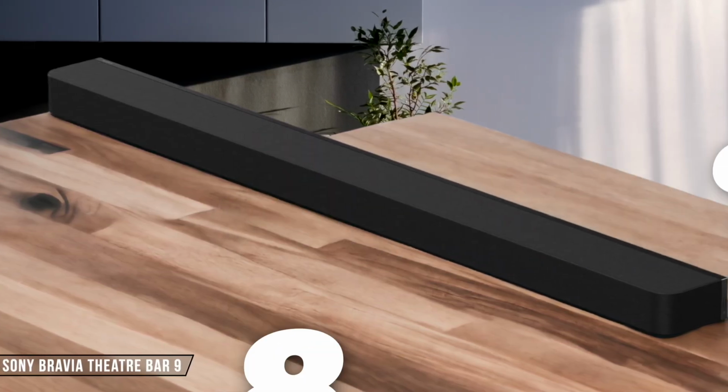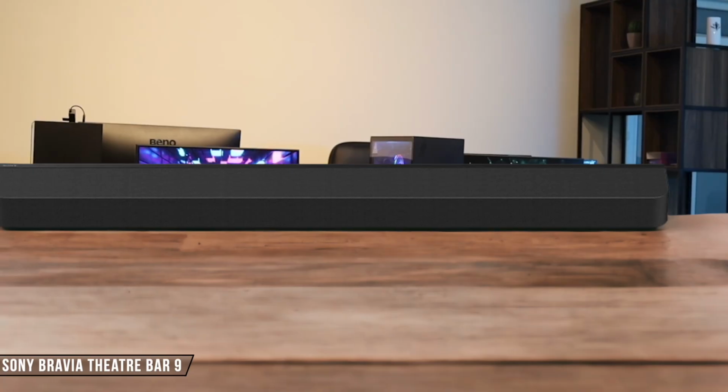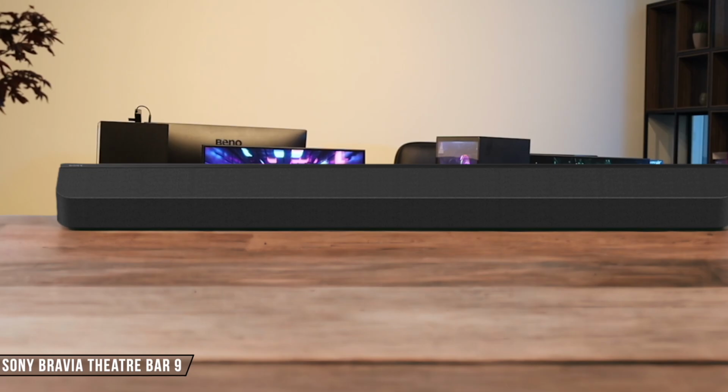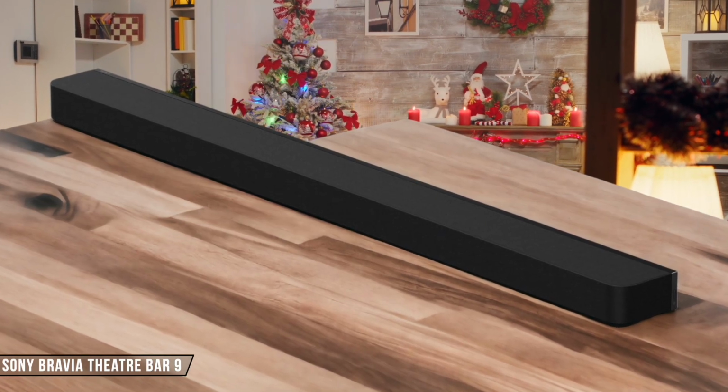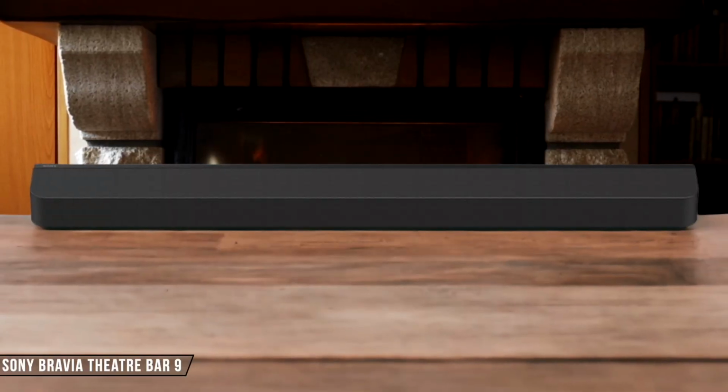8 out of 10. The Sony Bravia Theatre Bar 9 utilizes 13 forward, side, and upward firing speakers to create a 7.0.2 Dolby Atmos setup that produces convincing height effects and room-filling sound. However, I noticed that without rear speakers, which are sold separately, the surround experience isn't as encompassing as some competitors.